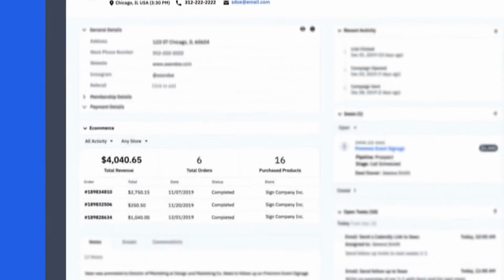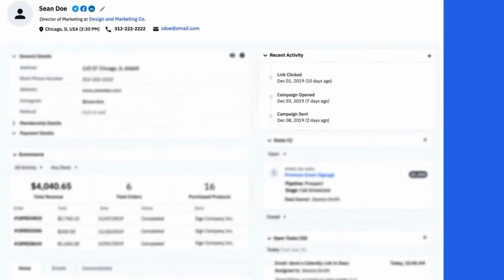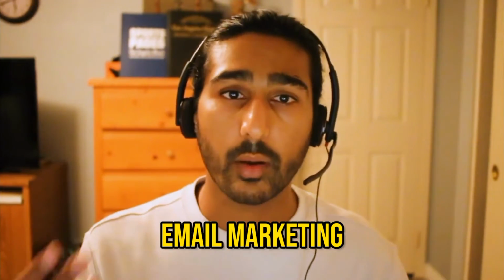Now with ActiveCampaign, you can also manage your list. So let's say someone goes through that sequence, they don't book, we could put them into a list which says inquiries you've never booked. And that way we can target them every single month with newsletters and promotions and kind of manage the lead that way. So this is what I call an email CRM. So a CRM specifically geared towards email marketing.